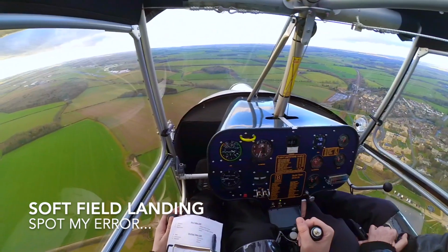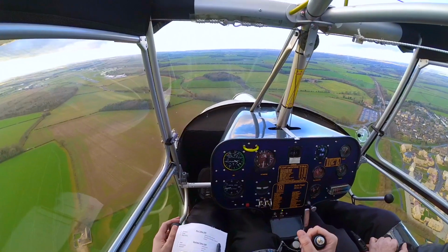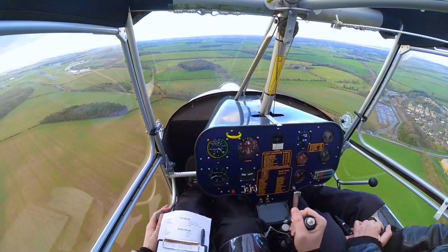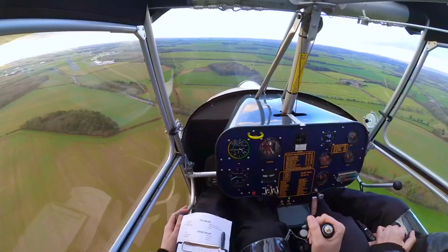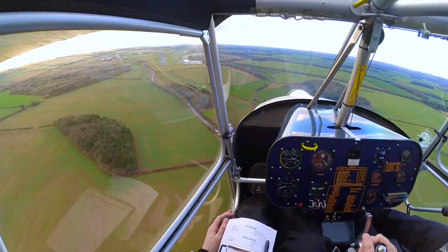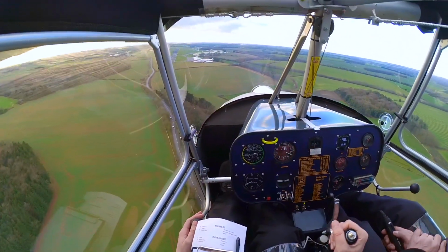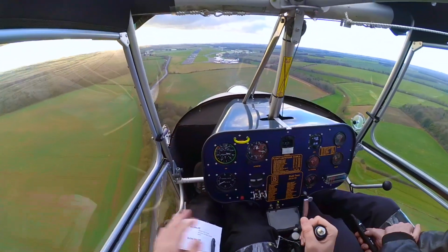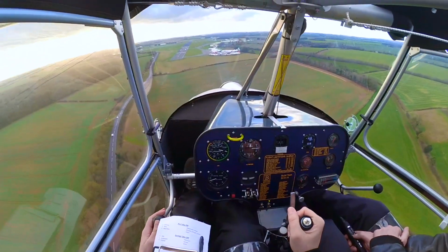So for the soft field approach, our height is a little bit high at the moment. So reduce the power and allow the aeroplane to descend, maintaining the same sort of speeds. What are we now, 70, that's fine. So final approach is clear and you can just position nicely to line up with the grass. I think this will work out. So once we come round and we're in line with the grass and the wings are level, you can select full flap. So there they are. About now, let's go for full flap. After applying the flap, just maintain your speed, so make sure that doesn't decay.